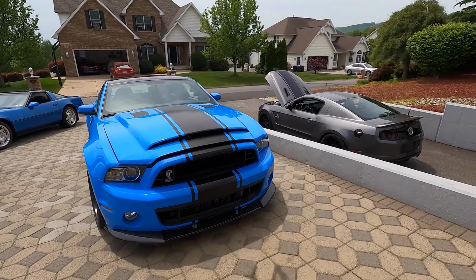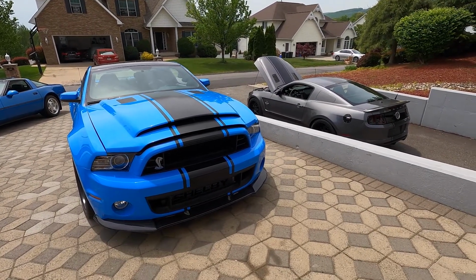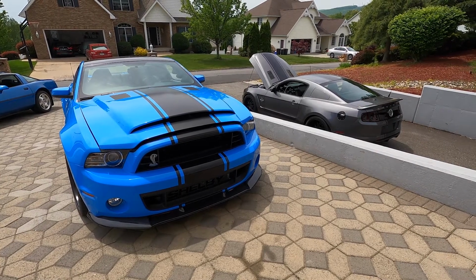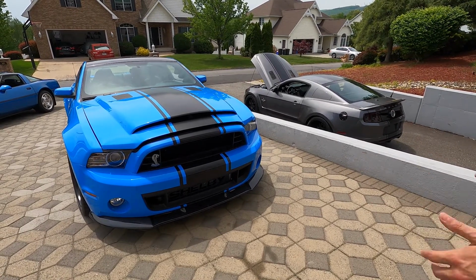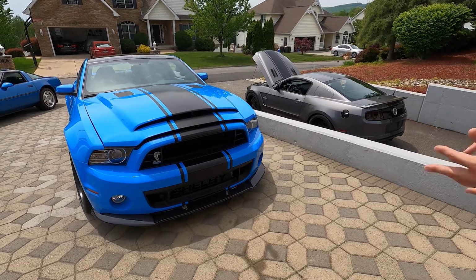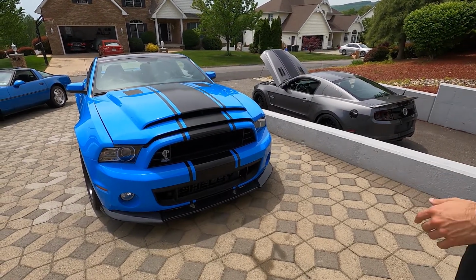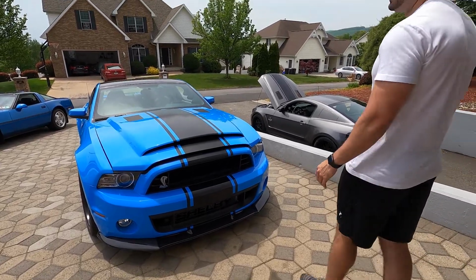But love this car. Really gonna be sad to see that one go for sure. It's just everything that you could want if you were to spec it out in a Super Snake. You know, that's exactly everything I would do. The Whipple supercharger, the carbon fiber intake, the Fat House clutch, and then obviously everything else that comes with the Super Snake package and GT 500.